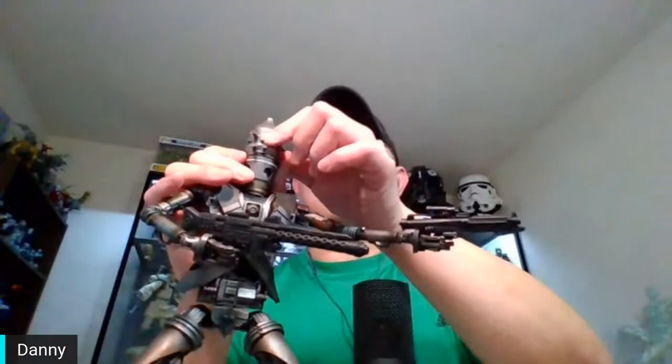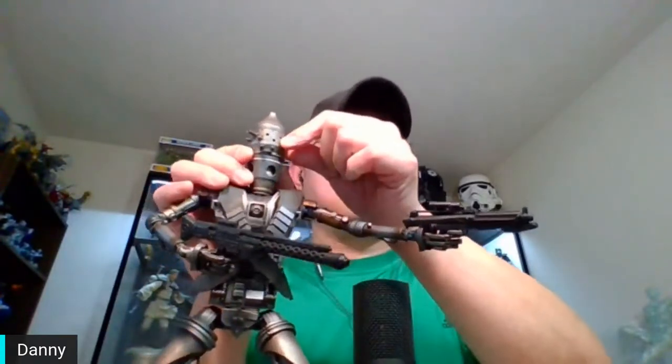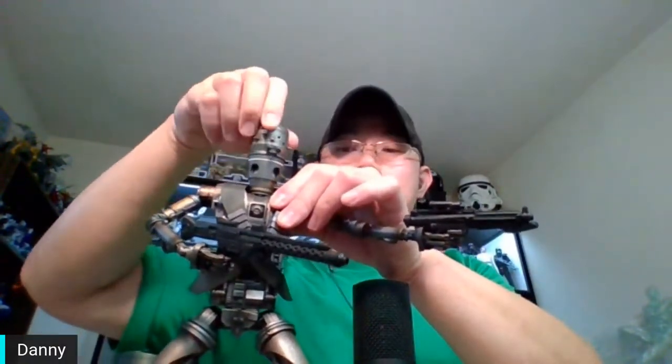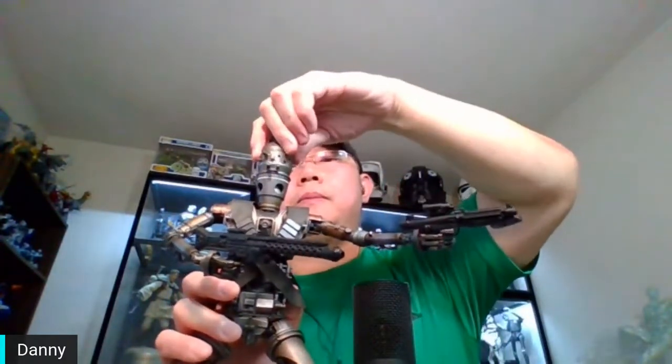Yeah, and I believe the waist is 360 as well. Just two cylinders. He turns everything, doesn't he? Like he did in the show. Even his arms, you can have one gun pointing the opposite direction. And if you want, you can take the head off and put it in the cantina. Wow.